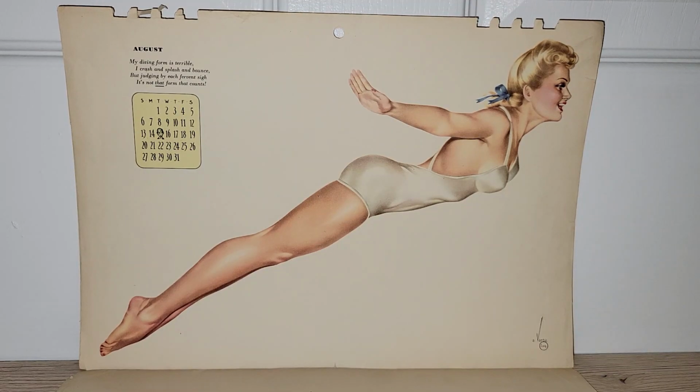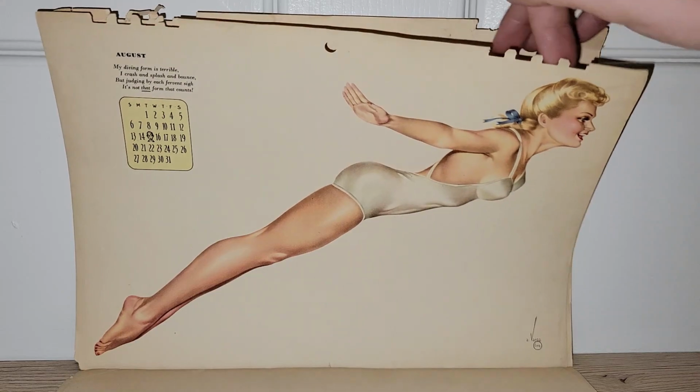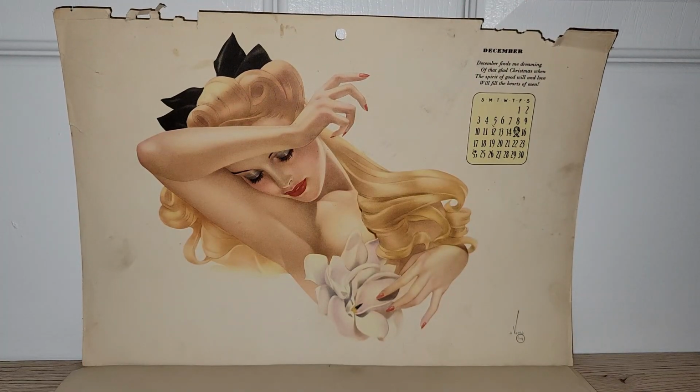And then we have an August girl. This one would look fantastic framed and put in your bathroom or in your summer vignettes because she looks like she's about to dive into a pool on a hot summer day. I think that's the... Nope, there's another one. And then we've got December. And she is just as elegant and beautiful as a pinup girl should be. Looks like the hair and the flower are covering up her chest.